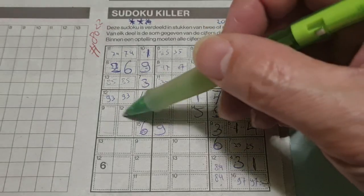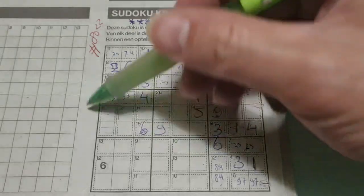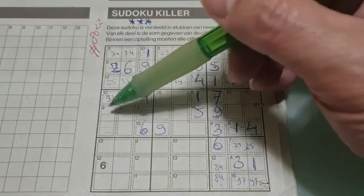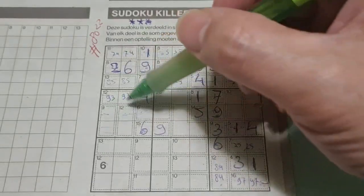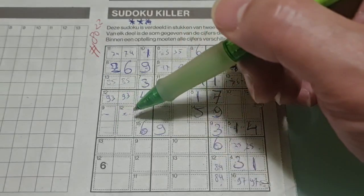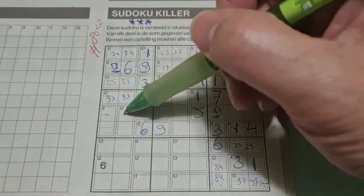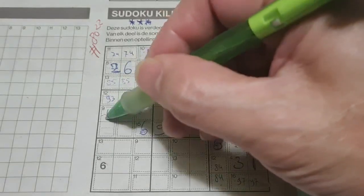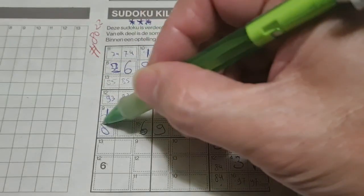Okay, need a 1 here. 1 there. 1 in this row, 1 in that row. So the row between the middle row, the only 3 places left for the 1 should be here, here, or there. We have a 1 in this column, no 1 there. So the 1 could be here, could be there. I cannot place the 1 in the box of 12. Otherwise, the combination will be 1 plus 11. 11 is not allowed. Should be in a box of 9. So the combination here will be 1 plus 8.